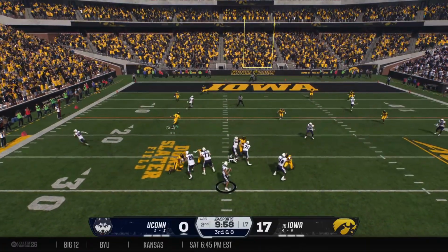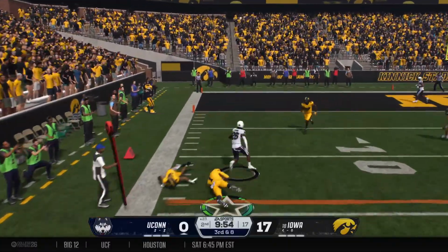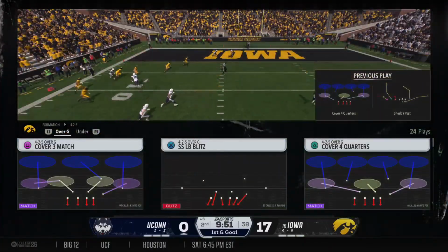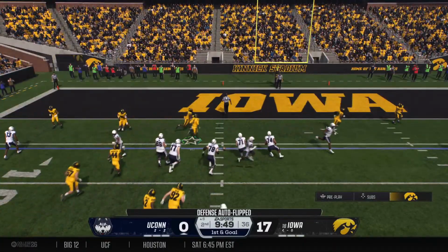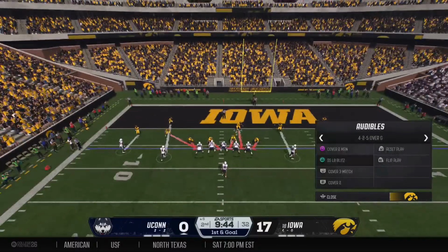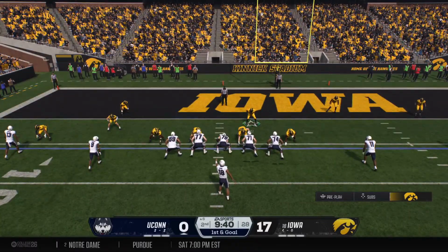From the gun, wants to pass. Caught in the backfield, it's Simpkins. He gives him a fresh set of downs, and this one will be first and goal from the 6. This UConn offense really has it going. Corners showing press. They want to be physical here.